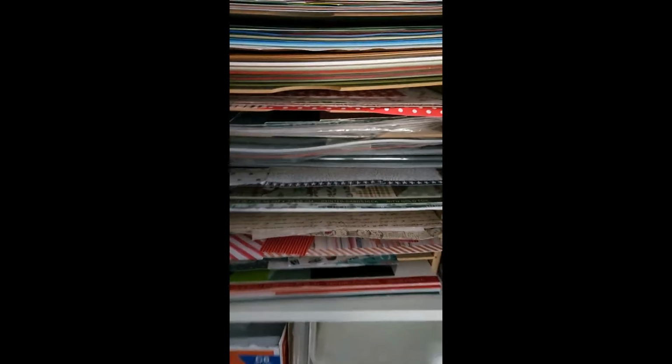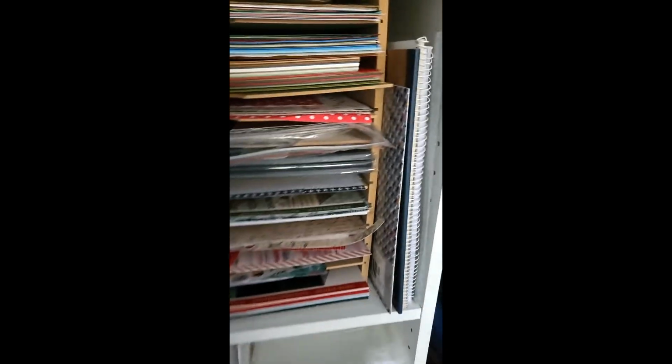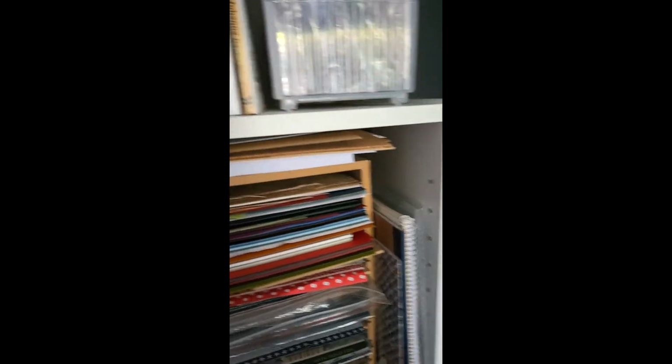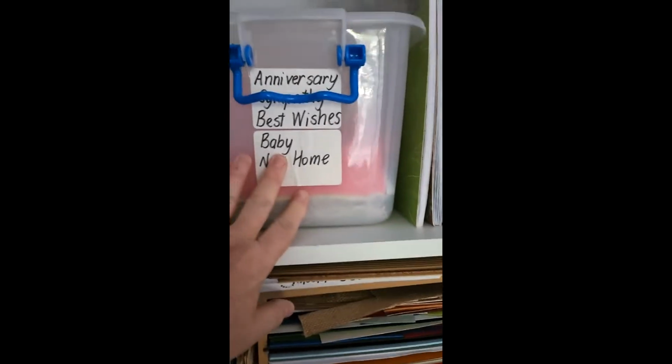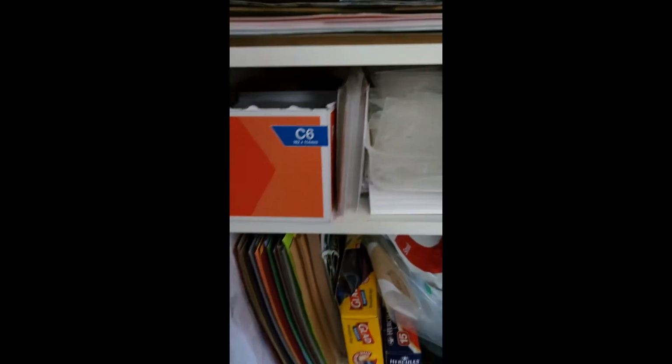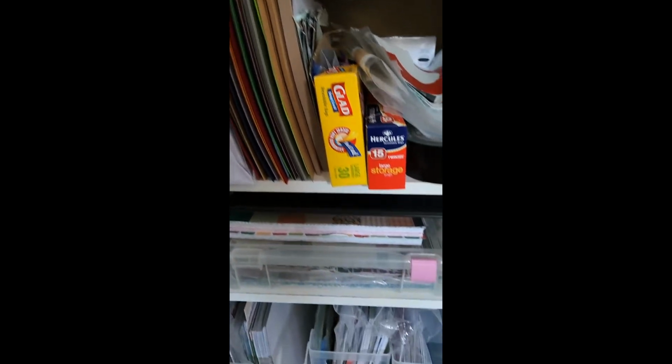I didn't show you my middle cupboard because that's pretty organised. This is all my card, scrapbook paper and cardstock, card making things, 6x6 pads in here. This is for junk journaling things here. These are for my card making down here.